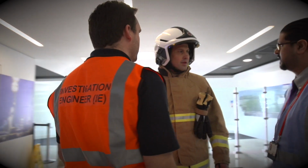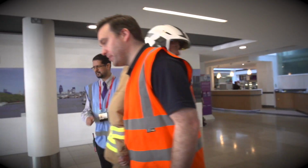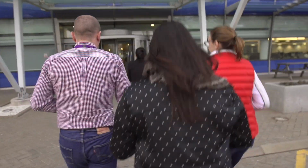As with the terminal buildings, the stand-down of the fire alarm activation will be provided by the attending fire service following their assessment and confirmation that it is safe to re-enter the building.